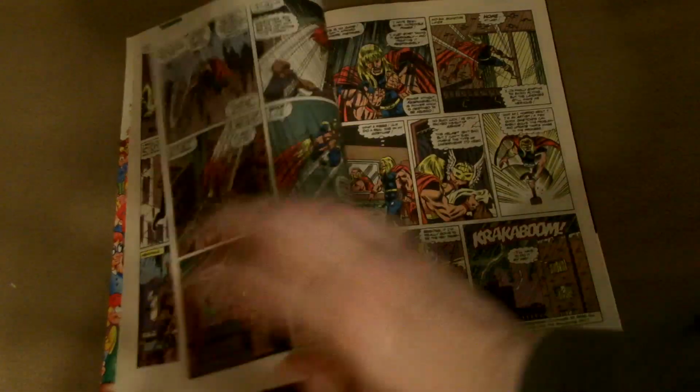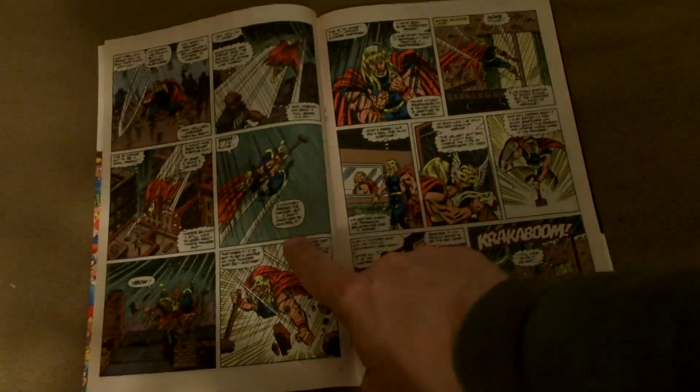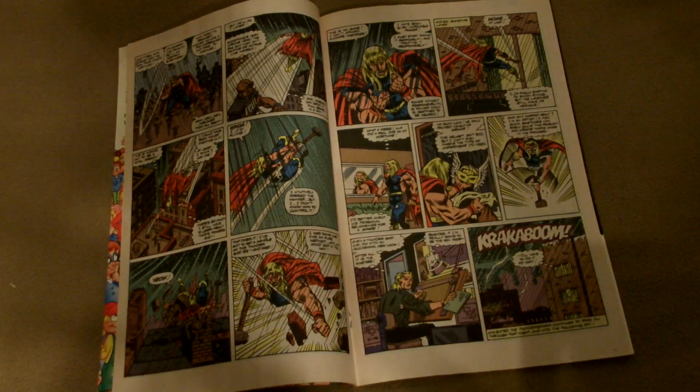Look at this, in a rainy fight scene here. This is just phenomenal. Good job, good artwork. I'm going to skip some pages here. I mean, you just look at this. Thor throws the hammer, I should say Eric Masterson, and he's completely lost with it.